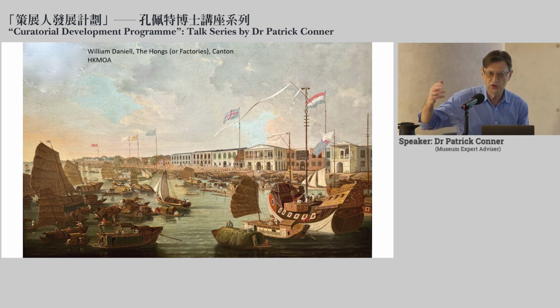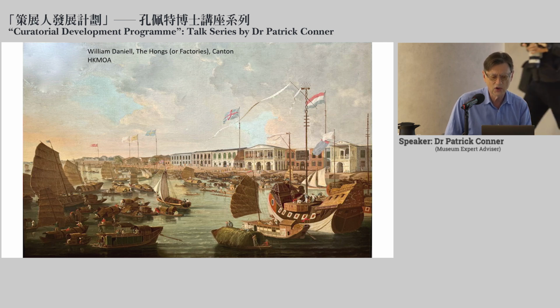So he's got this huge, rather out-of-scale junk on the right-hand side. You've got the big sail up on the left-hand side. It has been suggested that he adopted this point of view to show the British flag off to best effect, being a British artist after all. And I wouldn't dispute that there was an element of patriotism in this scene. It's not quite so obvious in the other versions, perhaps.